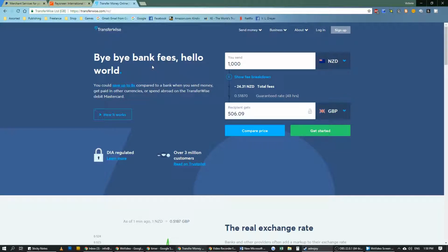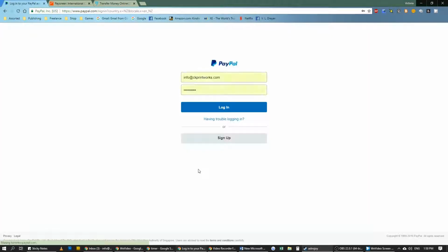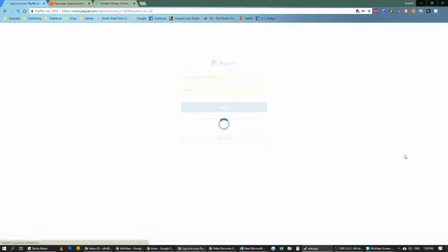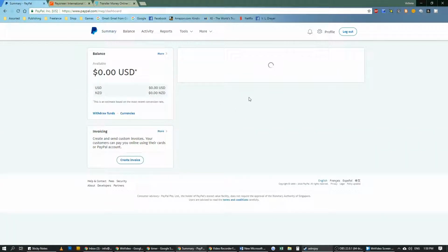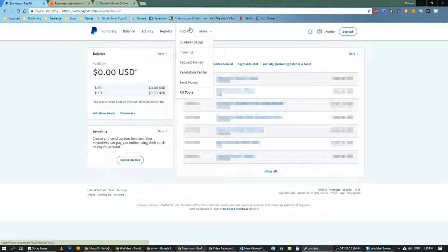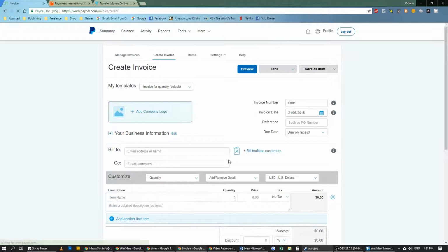The one thing I want to make you guys aware of is the invoice option on PayPal is really, really handy. I'm just going to log in. Please ignore the fact there is no money in here. Right, now I've spent it all. If you go to Tools and you go to Invoicing, it allows you to send invoices to people that you want to get money from.